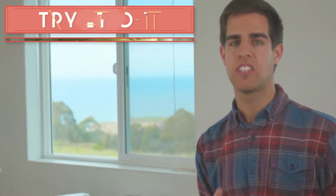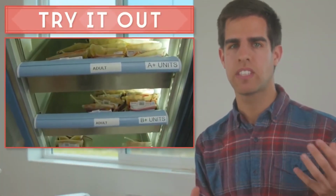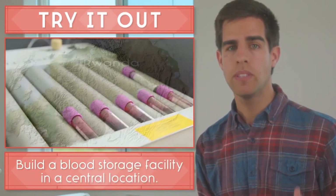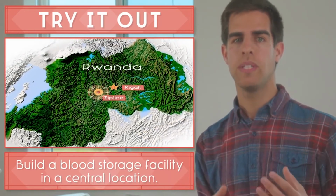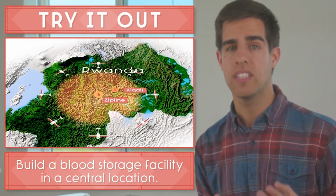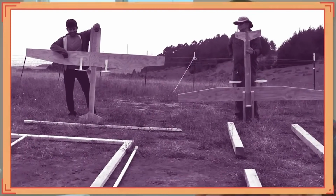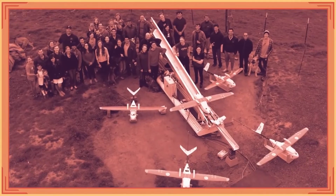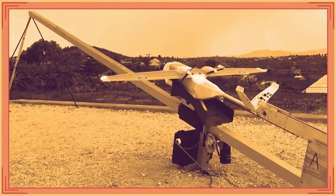Now it was time to try this all out. Thanks to previous medical research, we knew techniques for building a blood storage facility. So we built one in a central location so that we could deliver blood to almost anywhere in the country. Then we built drones, a lot of drones. We tested how to fly the drones, turn them around, and recover them.